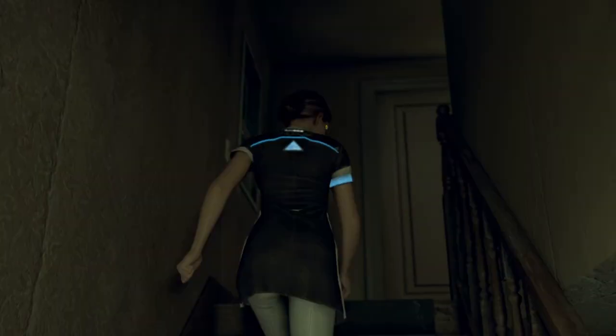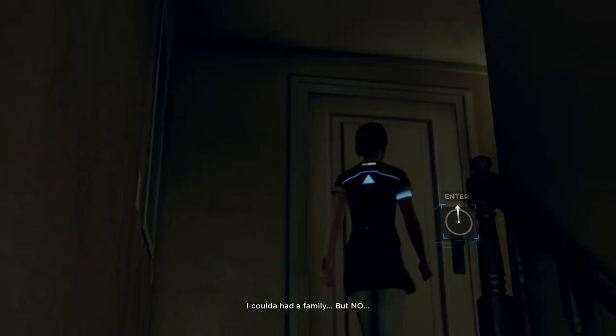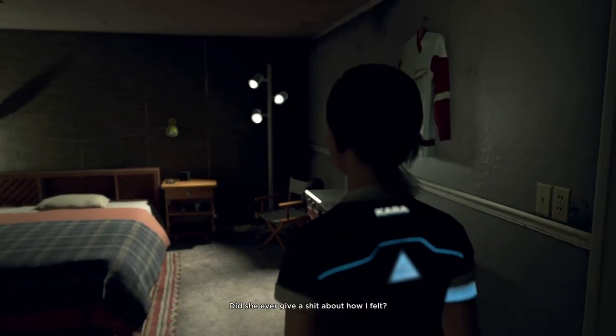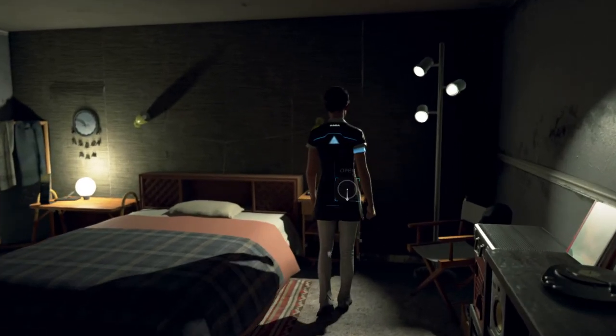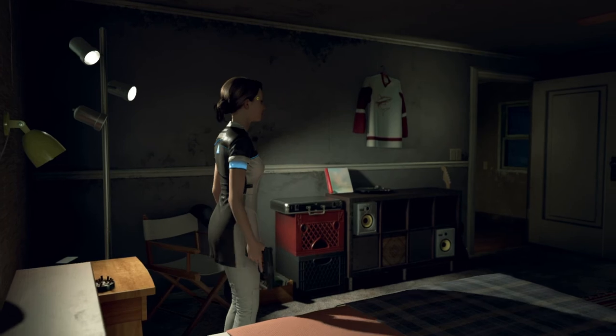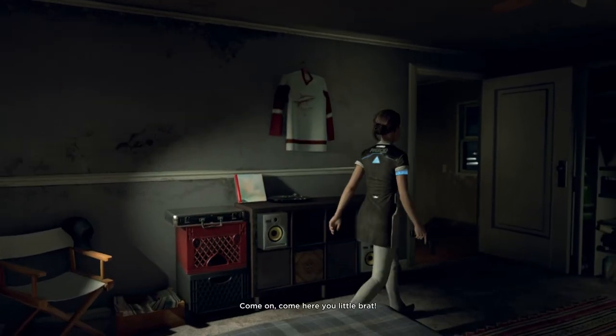I'm going up, and I have an idea here, because you remember, there's a gun in this cabinet here. Yeah, I'm gonna be using that. Well, let's just see what happens.